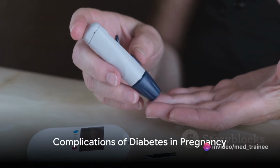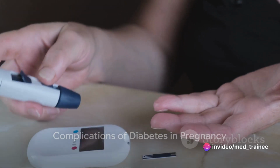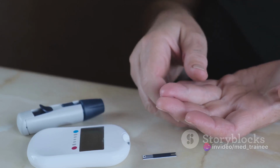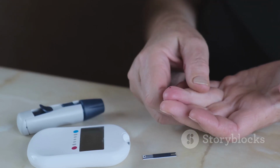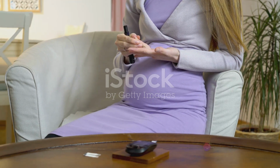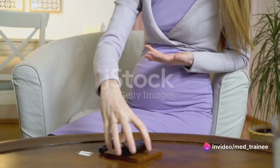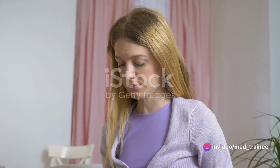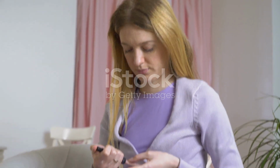So, what are the potential complications of diabetes in pregnancy? Let's delve into this critical subject. Diabetes in pregnancy, whether gestational or pre-existing, can lead to several complications for both mother and baby. For the mother, there's an increased risk of high blood pressure and preeclampsia, a condition characterized by high blood pressure and potential damage to organs such as the liver and kidneys.